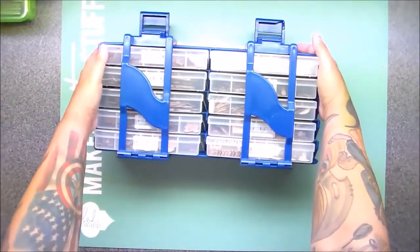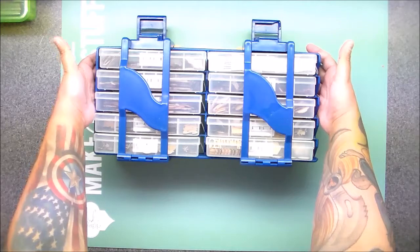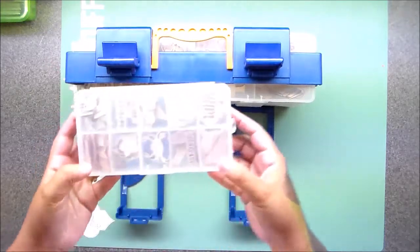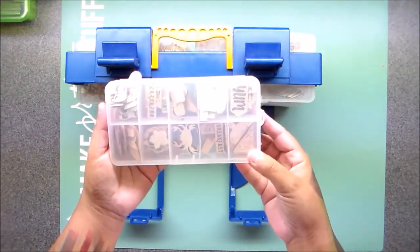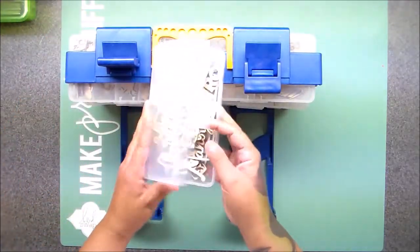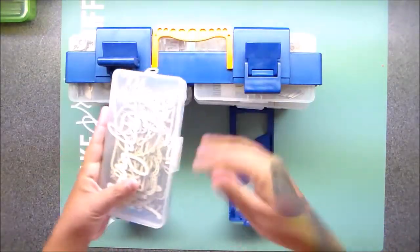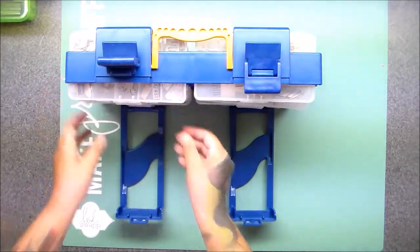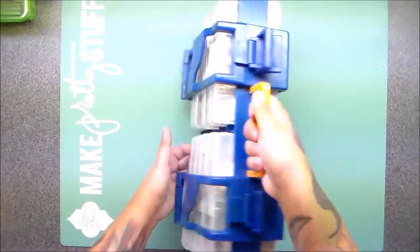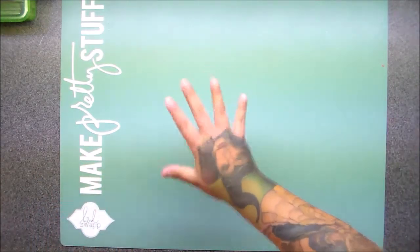This is a container I found at, what's that place called? Tractor Supply, and it was on clearance. So I got 2 of them, and I store all my wood veneers in here. That way I can just look through. They're clear, they're fun, and then they have 3 different sizes. So then I have the bigger ones in the open container. So look for those things. Look for the things that are not normal, because I'm sure this is like a fishing tackle box kind of thing. So this is how I store my wood veneers, and they're on my window. So that's a good one.